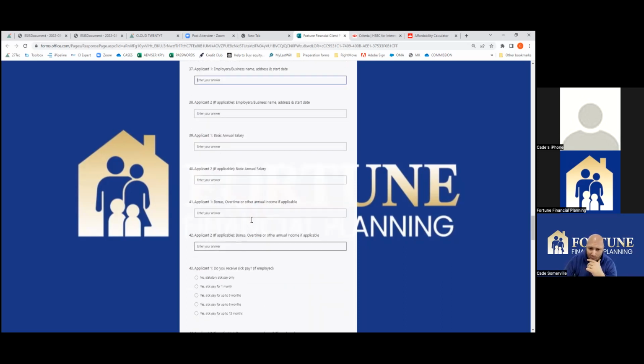Basic annual salary, overtime, commission. Again, they'll punch in a number. They'll say, "Oh, I earn £10,000." Okay, well, have a conversation with the client. Mr. Client, you've put in the bonus, overtime or other annual income box an income of £10,000. Can you tell me a bit more about that? What is that? Oh, it's overtime. Okay, brilliant. Well, is that regular?